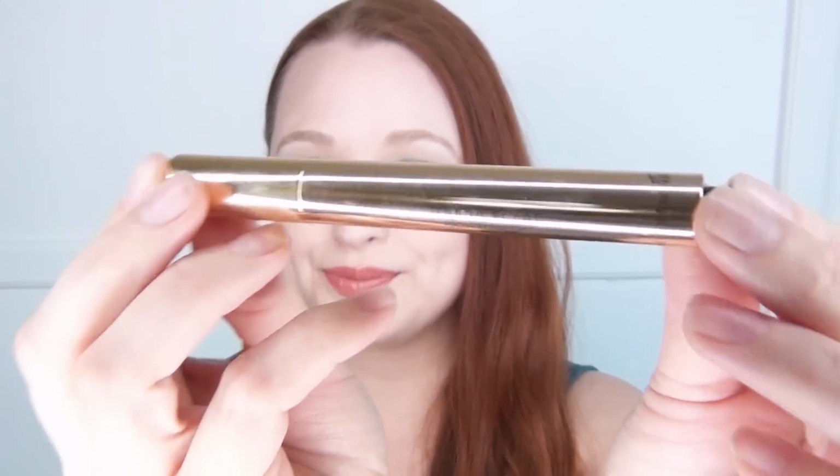Next, I have the Touché Eclat Radiant Touch from YSL, and this is kind of just like an illuminizer stick cream thing. So when I want my skin to look really shiny and radiant, I like to put this all over, pretty much anywhere where you'd normally put your highlighter and then across the brow bone, and then I put my foundation over this. So it's illuminating and it's also really sheer.